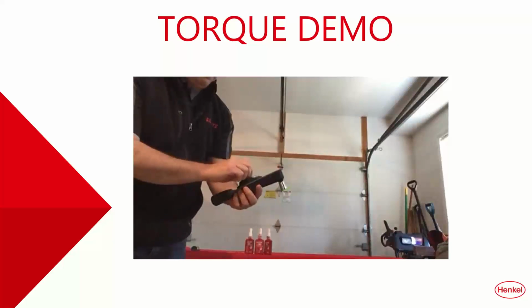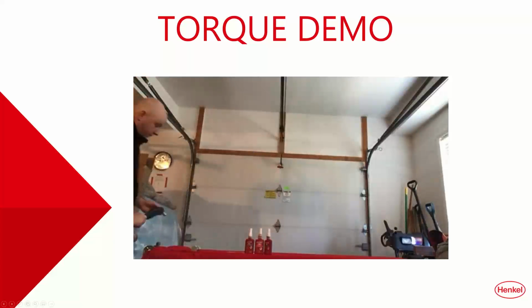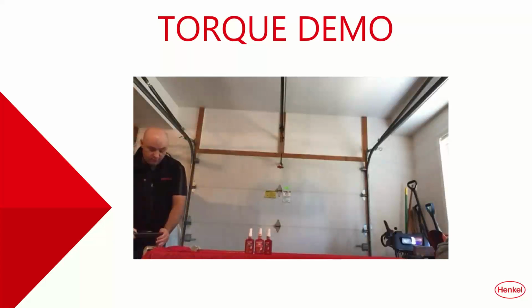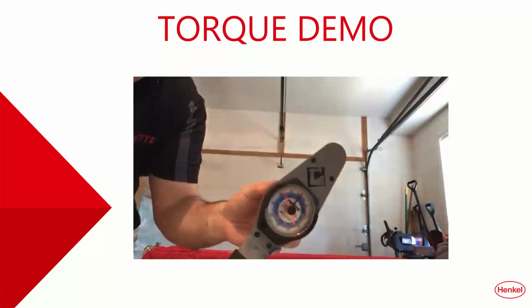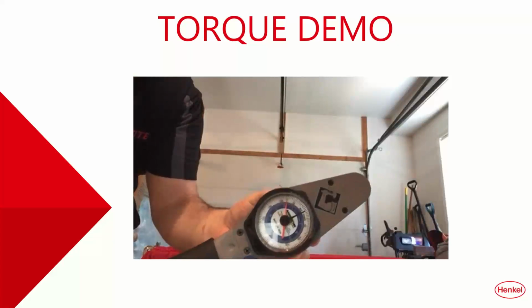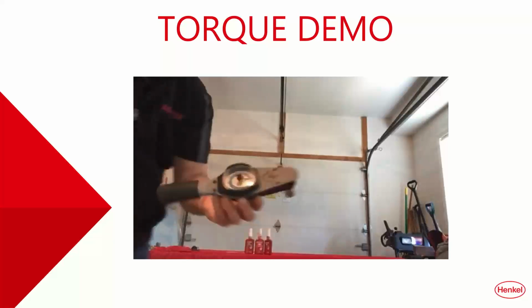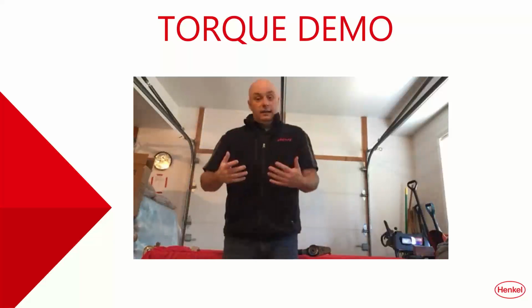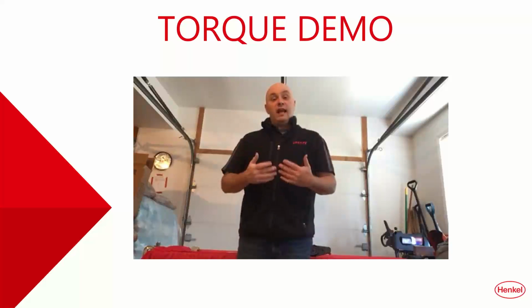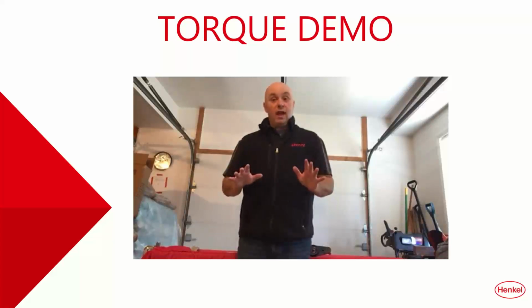What I'm trying to show you there is that the little red dial was at 100. Now I'm resetting it and I'm going to break it. And it's about 70, 75. It's going to be about 70% of the on torque. So if you torque something down to 100 inch-pounds or 70 inch-pounds or 50 inch-pounds, in order to break that loose, it only takes about 70% of that on torque to come off.